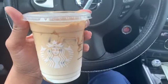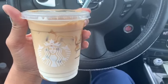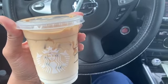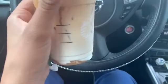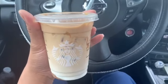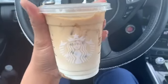So guys, Starbucks is doing tall coffee or teas, iced or hot. But I was like, oh my god, I don't know what type of coffee I want. I'm so used to caramel macchiatos, so they made me a tall caramel macchiato for free. Yay!